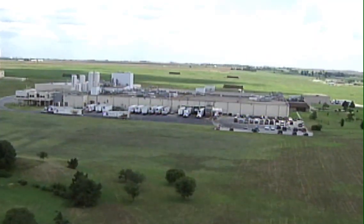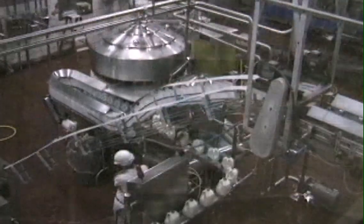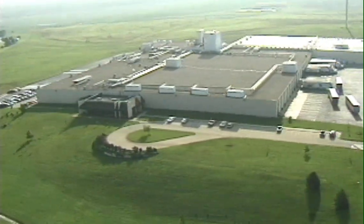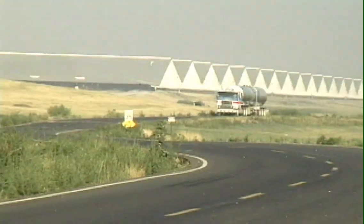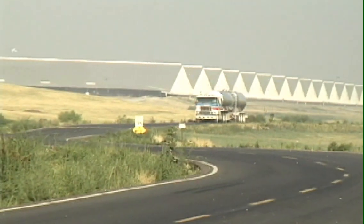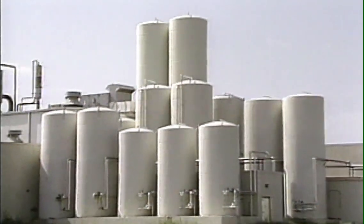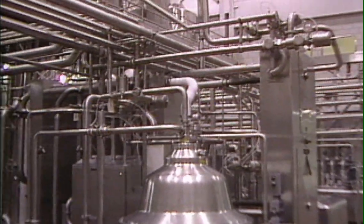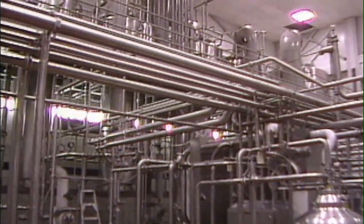Braum's 260,000 square foot processing plant is one of the few milk processing plants in the United States to operate 7 days a week. The Braum's plant features the most modern equipment available. The raw milk is brought from the milk barn to the plant, where it is kept cool in huge stainless steel silo tanks. The cold raw milk is pasteurized, standardized, homogenized, vacuum processed, then cooled back down and packaged.